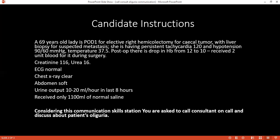Who is the consultant of this case? The surgeon's name is not mentioned. Maybe in the stem it will be mentioned, Mr. Lard or Mr. Mann or something. Yes, ma'am.